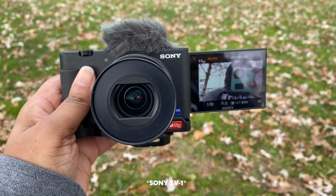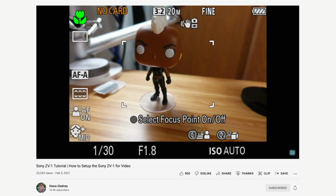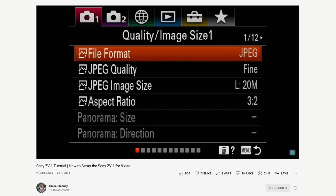Now, if you're going to proceed with the decision to use the Sony ZV-E10, there is a setup guide where I literally walk you through all the settings that you need to change on the camera. That video is popping up on the screen. Or if you maybe have deeper pockets, you want to go into the $2,000 budget, that video is popping up on the screen.